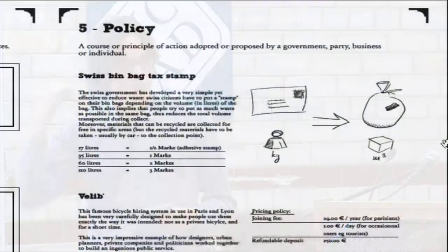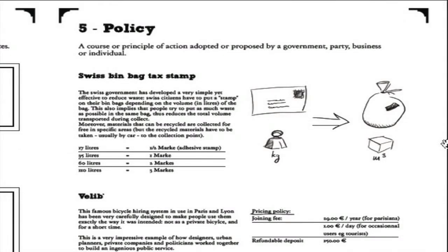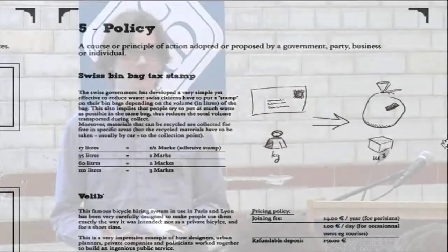But actually, when I was in Switzerland 2 years ago, I discovered that they had stamps they put on the bin bags. The size of the bag gives the price of the stamp. I don't know exactly how to explain it, but it means that Swiss people put as much waste as possible in the bag, and the Swiss are very efficient. They pay for the collection of the waste, but moreover, they do their best to improve the system. And well, there are some drawbacks.